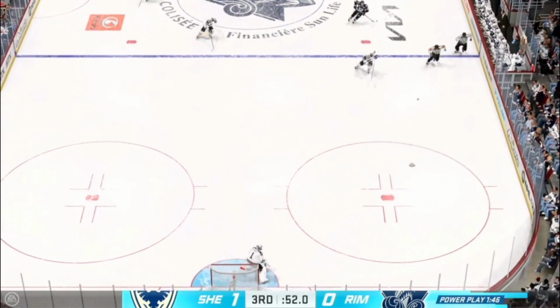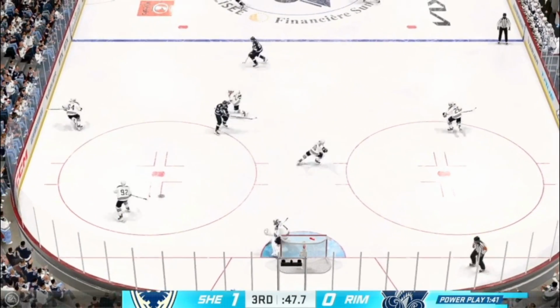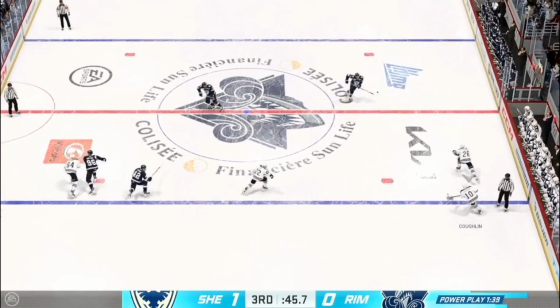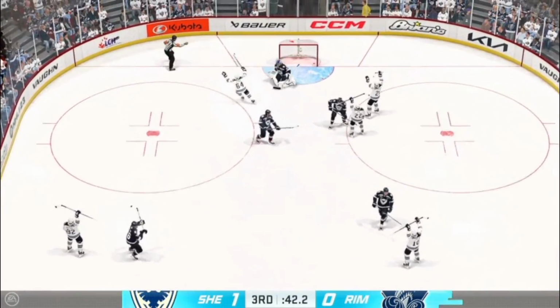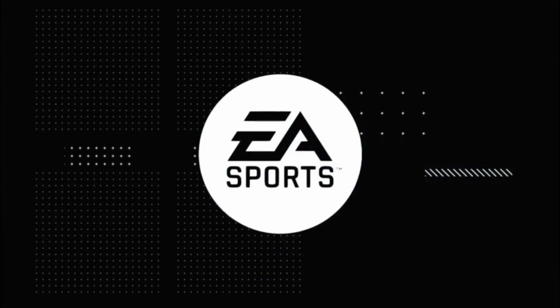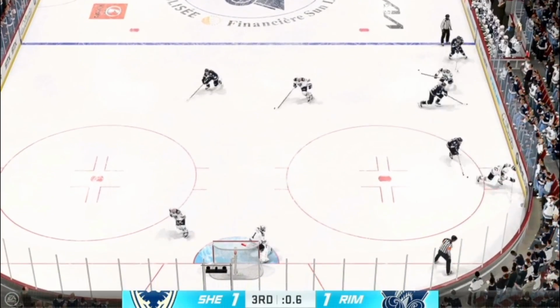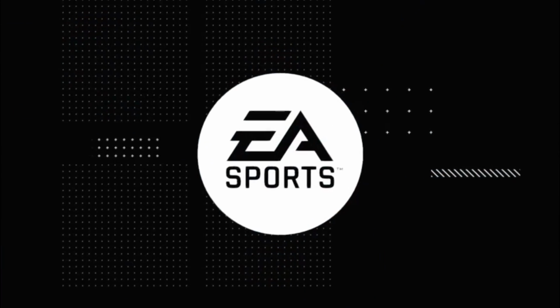And he'll clear it all the way down. 50 seconds remaining now for the Oceanic. They need to score. Here's Coogan. He'll find Springer. And now Beland. He shot and he scores! The Oceanic tied on the power play with 42 seconds remaining. He got hit there. Puck will go into the corner. And we are headed to overtime in Rimouski, Quebec.